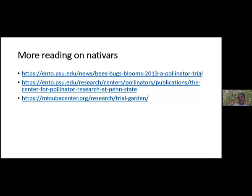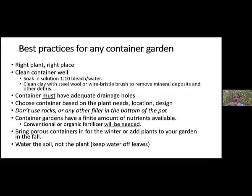So for any garden, our best practices are right plant, right place. So think about the place. It's fun to think about putting containers in places to beautify your landscape, but think about what the conditions are. Is it kind of warm? Does it get a lot of wind in that space? How much sun does it get? Is it going to be hard to water it? I have to keep my containers really close to my porch because I get really lazy as the summer gets hotter.